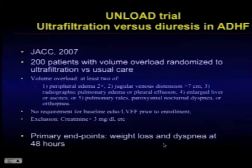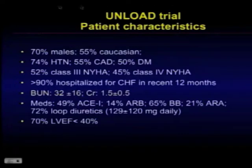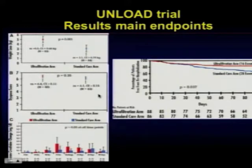The number was not high enough to look at mortality data. What I like about this trial is that half of the patients were class 4 heart failure, and they already had some kind of renal insufficiency, which speaks by itself to how sick these patients were. The bottom line is that with ultrafiltration, during the first 2 days of admission, they were able to remove on average about 1.5 liters more compared to the diuretics alone.